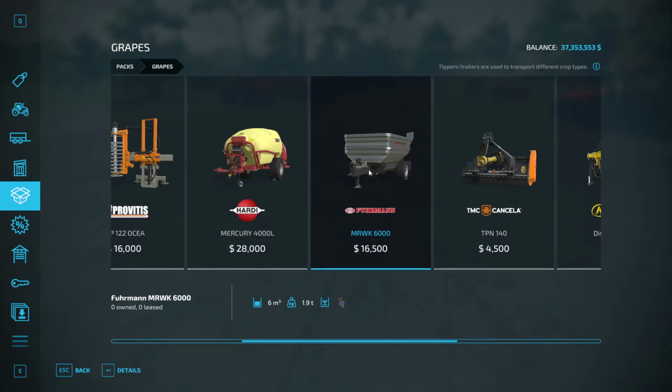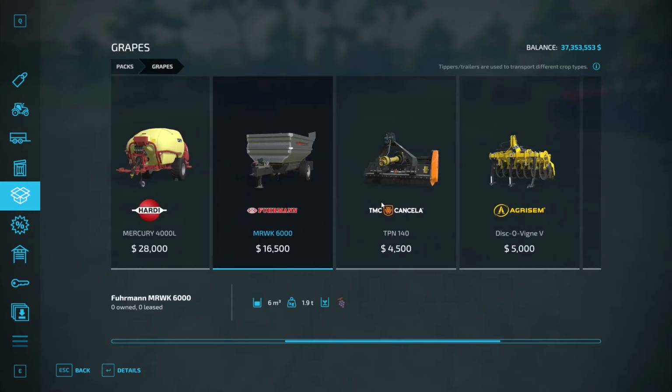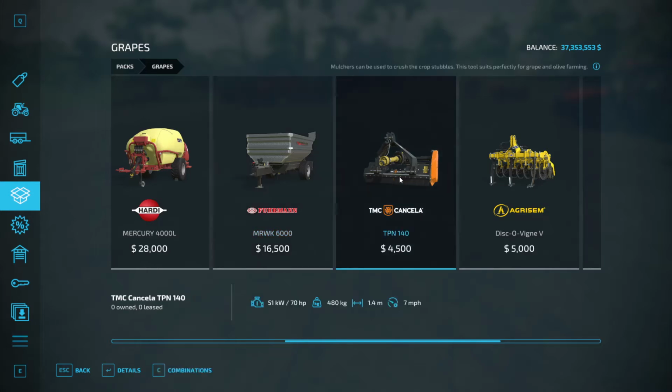There is a larger version of these trailers, and again, I would probably go with a bigger tractor. What's the biggest one? 24 or 14 cubic meters? Anyway, it's quite a bit bigger. The mulcher is rated at 70 horsepower. So most of the higher end of the Antonio Carraro pack will handle that.